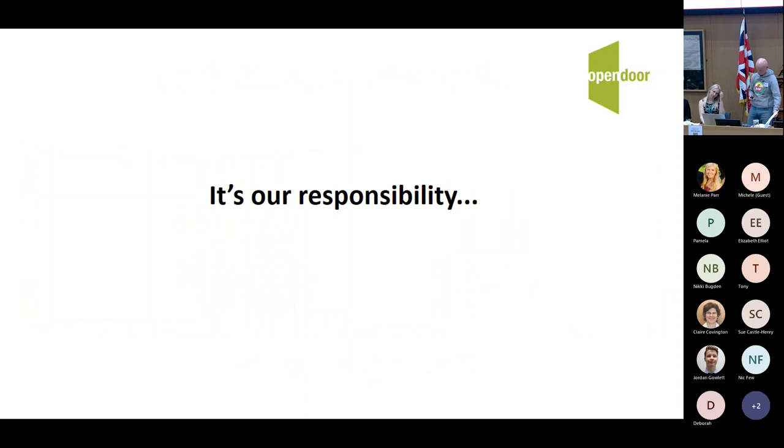Finishing off now, simply, it is our responsibility, you know, to help our own community. And that's something we take very seriously at Open Door. We've got to take the first step. I think that's the way we tackle it.